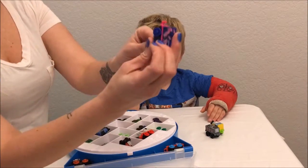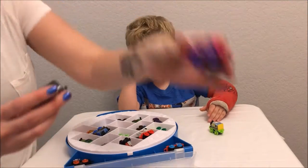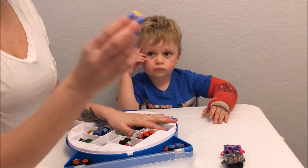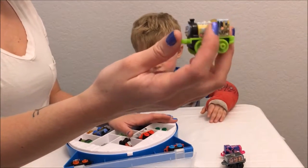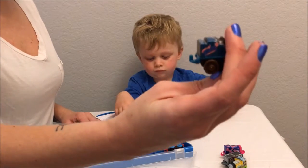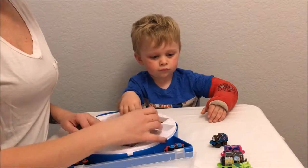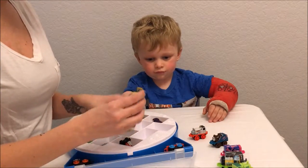So there's a jellyfish train. There's an octopus. This one's got barnacles and it's got starfish. This one's got candy on it. This one's a Tootsie Roll. Lots of different types of trains.